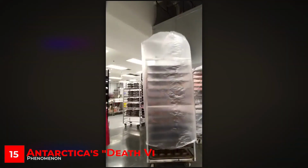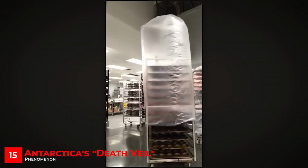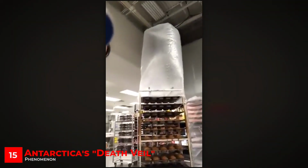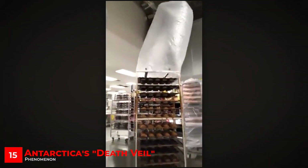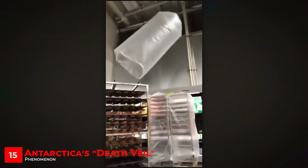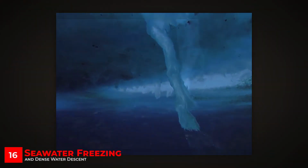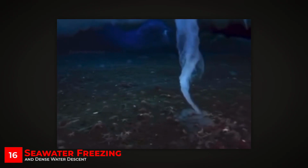Hot air is less dense than cold air, causing it to rise. This phenomenon, known as the death veil, occurs in Antarctica as freshly baked bread warms the air inside the bag, making it float. As seawater freezes in polar oceans, concentrated brine is expelled from sea ice, creating a descending flow of extremely cold, dense water.